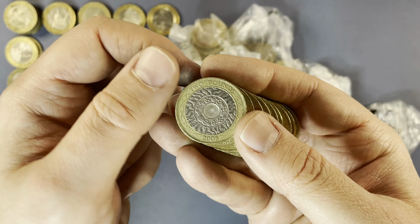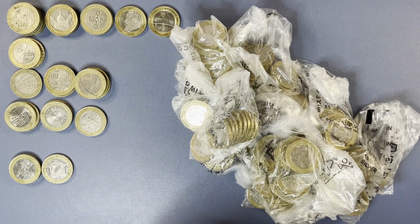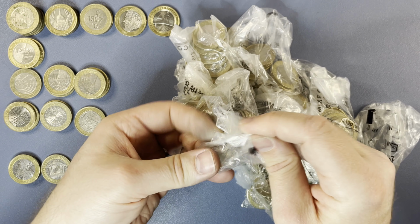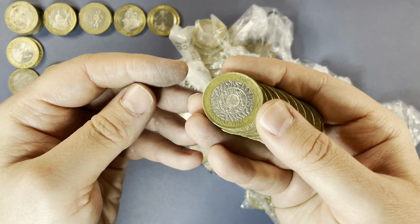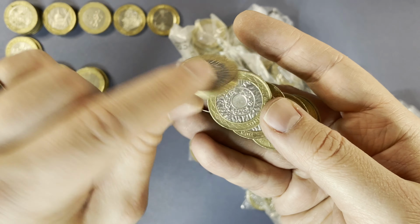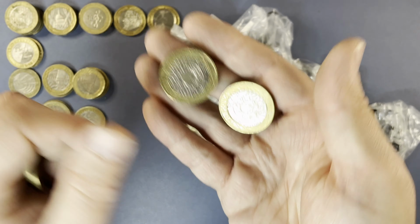Here we have another Britannia. What we really want is a 2015. 2016 it is, that's another low tier keeper. Plenty more bags to go to try and redeem the hunt. So far it's been pretty sparse.